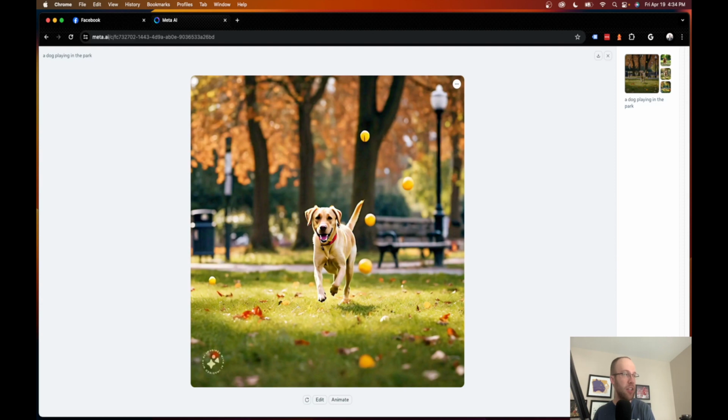But I'm going to take a look at these really quick, and not bad in my opinion. It does have a watermark here, so it looks like it has Imagine with Meta AI. So I don't know if this is for all images.